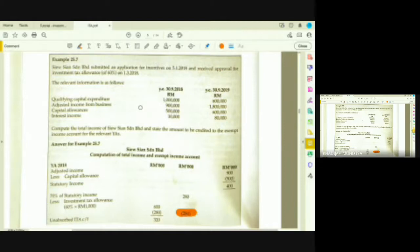So remember, you are now doing ITA. You are given the qualifying capex already. Why do you need this information? Because you want to compute 60% of your qualifying capex to get your ITA. And given adjusted income and capital allowance, you have to compute your statutory income.